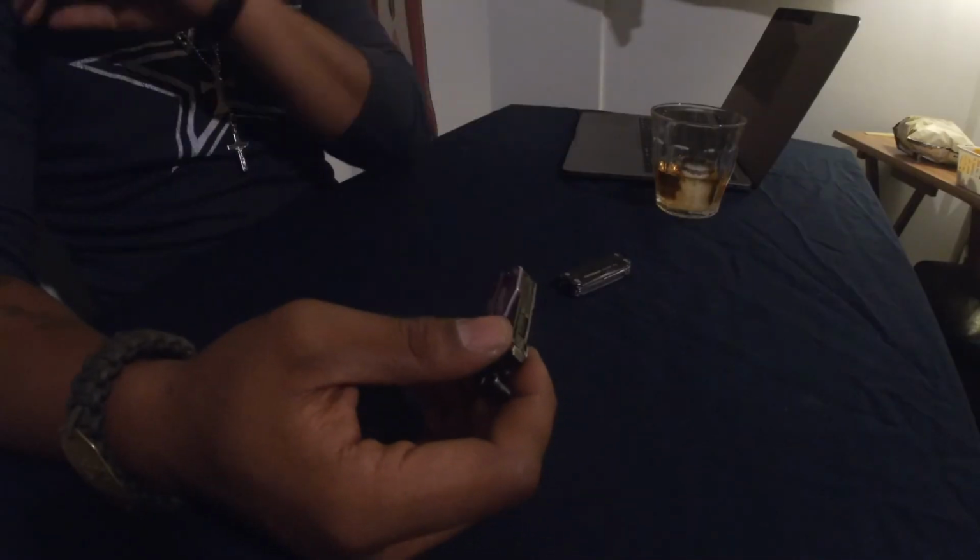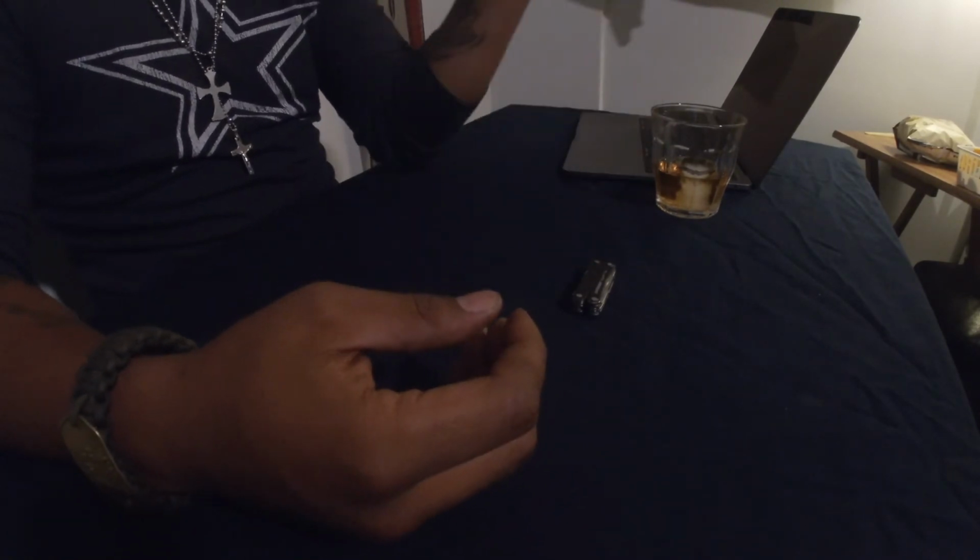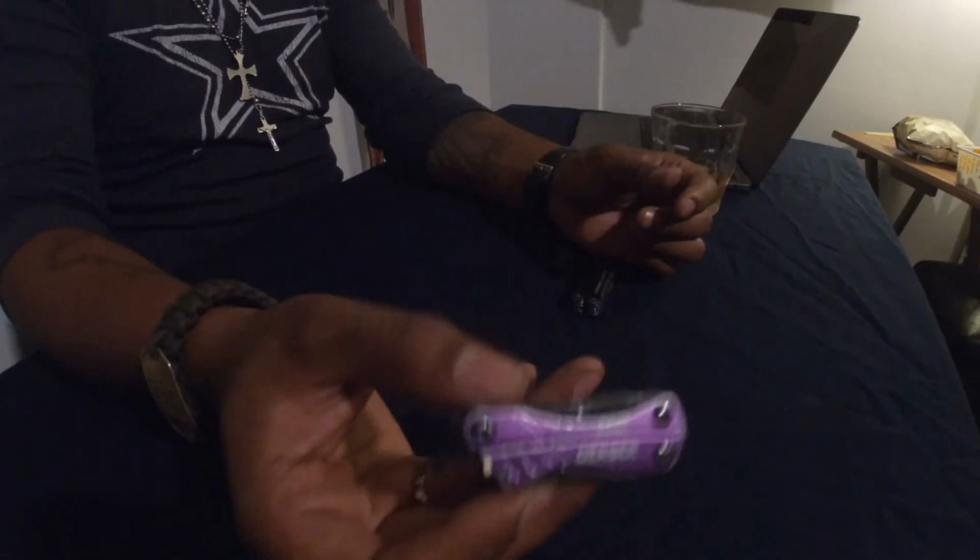With that being said, this little Gerber Dime, it's pretty much a bottle opener with a multi-tool attached to it. Guys, if you are a serious beer drinker, if you drink beer every day, this is your knife. Every time I'm going to a barbecue or the beach or something and I'm going to be drinking a lot of beers, this is the knife that I reach for because of that bottle opener right there. It's the best in the business.